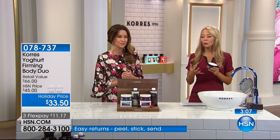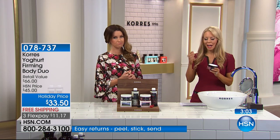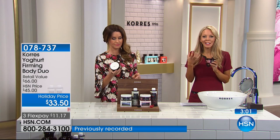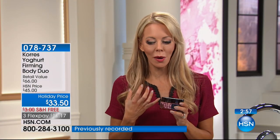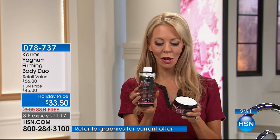Fresh. It's got the real Greek yogurt in there, loaded with protein. We know protein and collagen. And then we added some berries just to give it that richness to it. It is absolutely decadent. And by the way, you're also getting, I don't know if we mentioned that, the jumbo shower gel of yogurt and berries to go along with it.